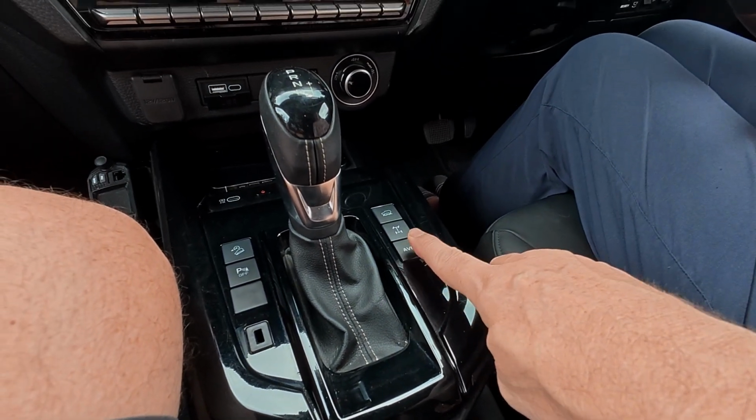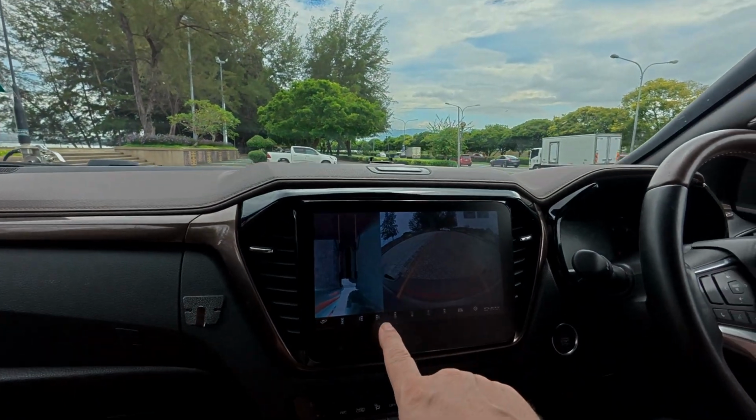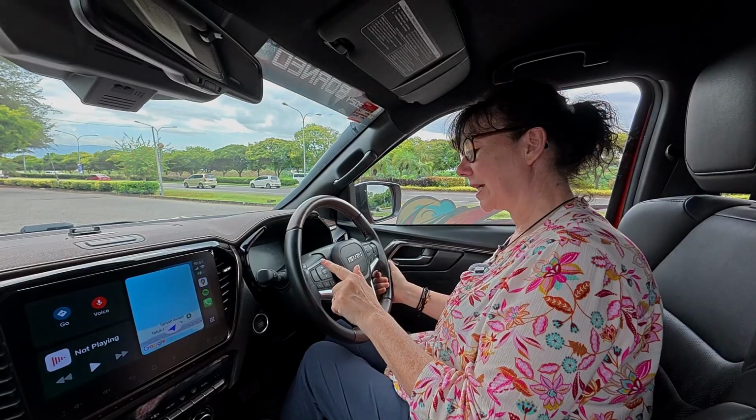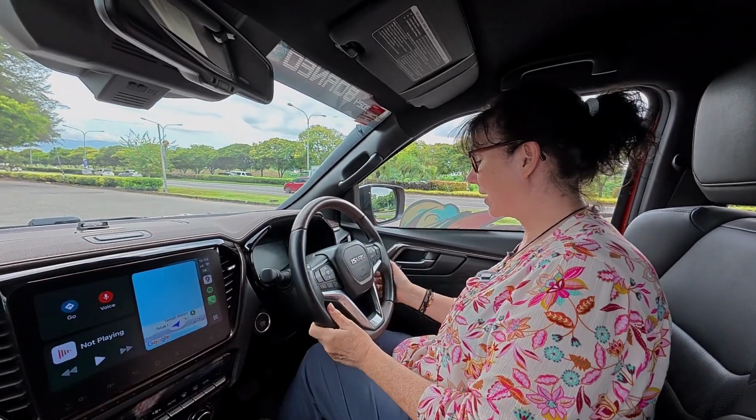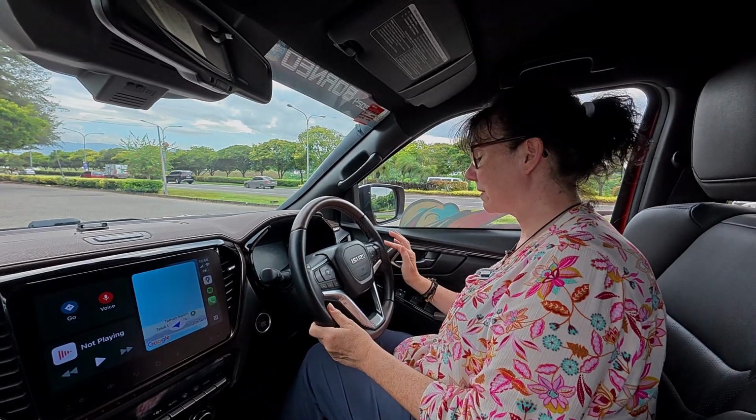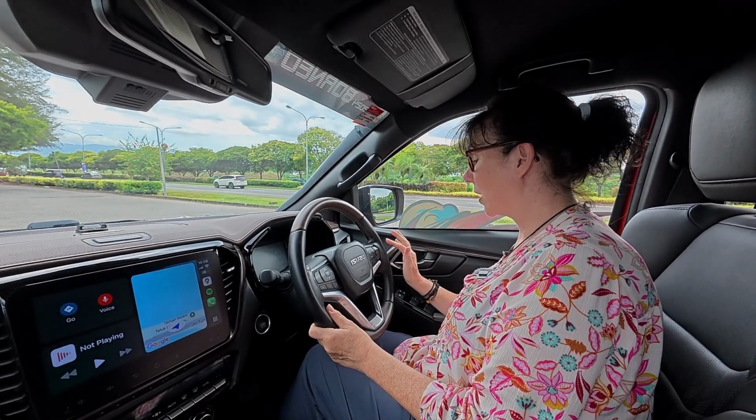And at the click of a button here, we've got cameras all the way around the car, which means I don't have to jump out and give Marianne directions. I'm liking that I can control the radio volume right here without having to worry about going over here. There's cruise control, which is going to be really good on the Pan Borneo highway.